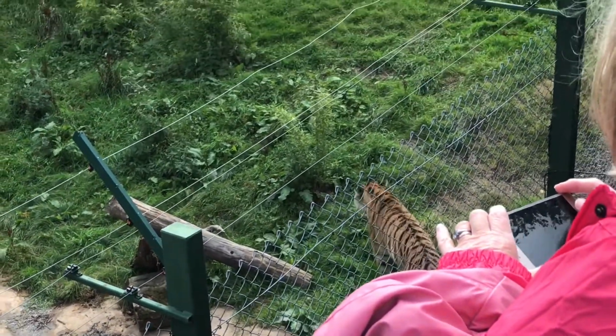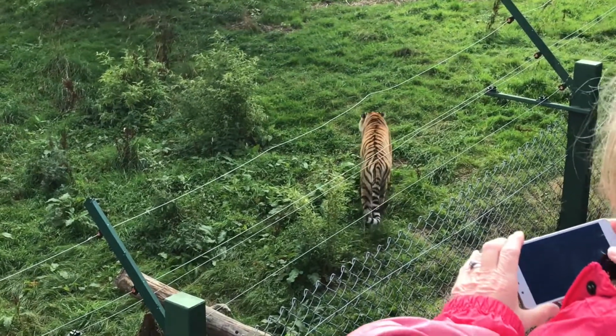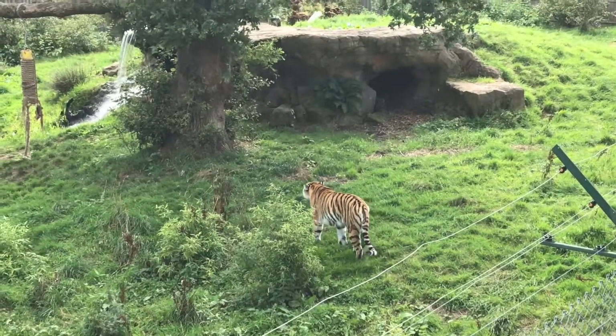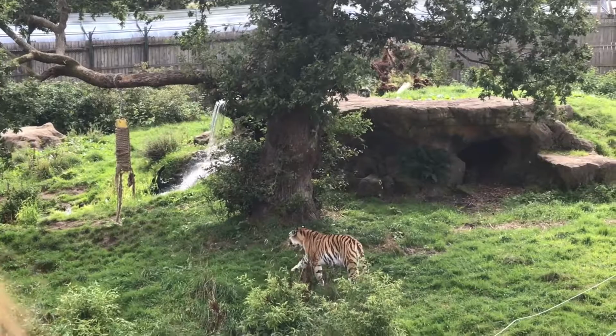There is a very good reason why we don't call them Siberian tigers anymore. Siberia is a tiny place in far eastern Russia, and that is not the only place where you find these big cats. They can be found right across far eastern Russia and even down into parts of northern China and North Korea.